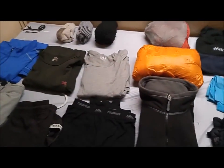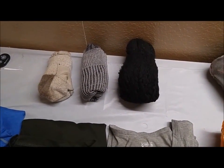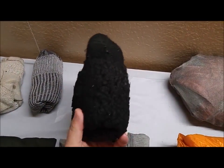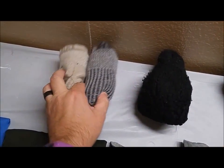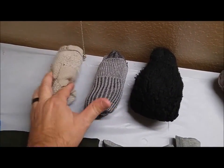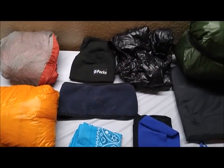Okay, so moving on from the clothing system, this is what I'm bringing. Oh, by the way, I'm only bringing 3 socks. Real thick wool socks, but not very heavy, for at night, and 2 trekking socks, just knee-high, that I'll be interchanging throughout the day. Then let's go to my headgear.